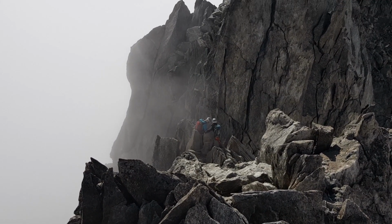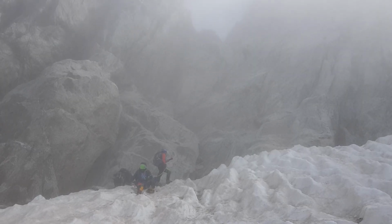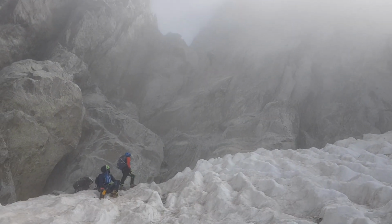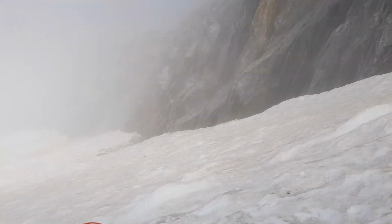We're almost at the rappel. We just rappelled down here. You can't really see it with the clouds, but it's kind of like a couloir. And now it's just a short bit over the glacier to the hut.